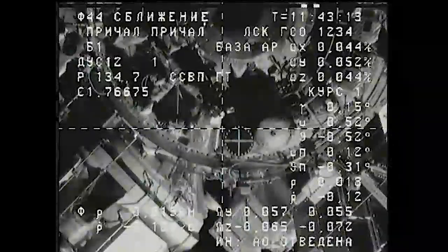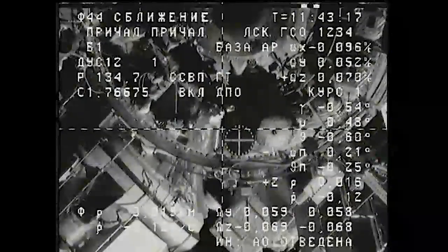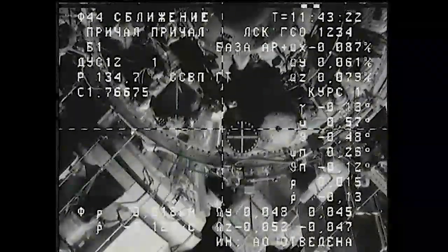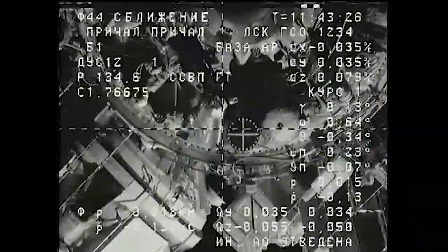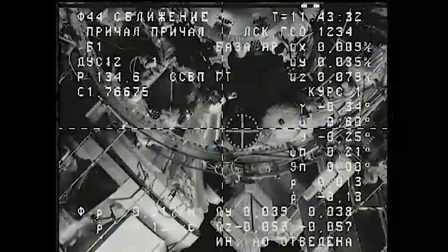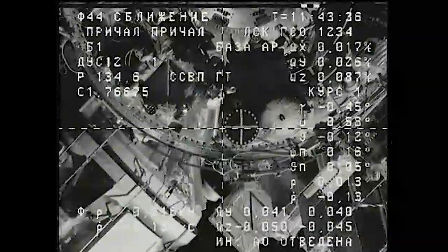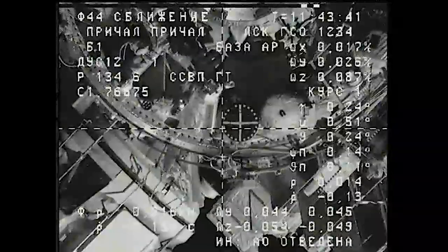In the middle of the crosshairs on the screen, that center point, you'll see as Progress continues to move in closer to the station, that alignment of the center point with the docking target that's just underneath the docking port on the Zvezda module. We confirm that all coordinated by the Kurs automated docking system that essentially sends signals back and forth to correspond to the antenna on the Russian segment of the International Space Station to update navigational information for the Progress's computers. And the crosshairs are aligned. Copy.